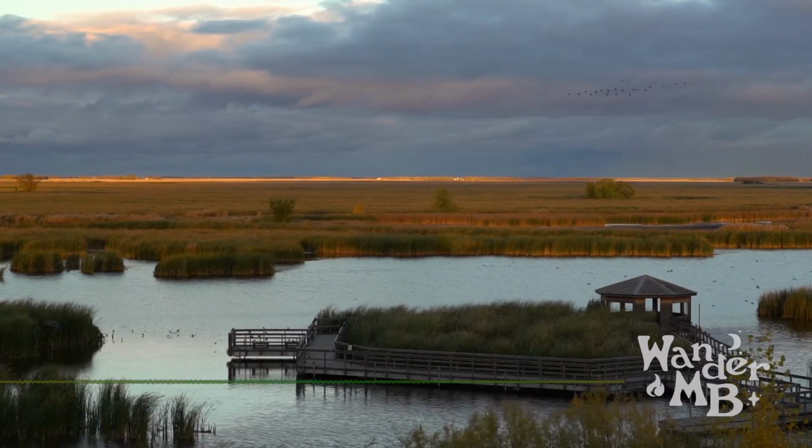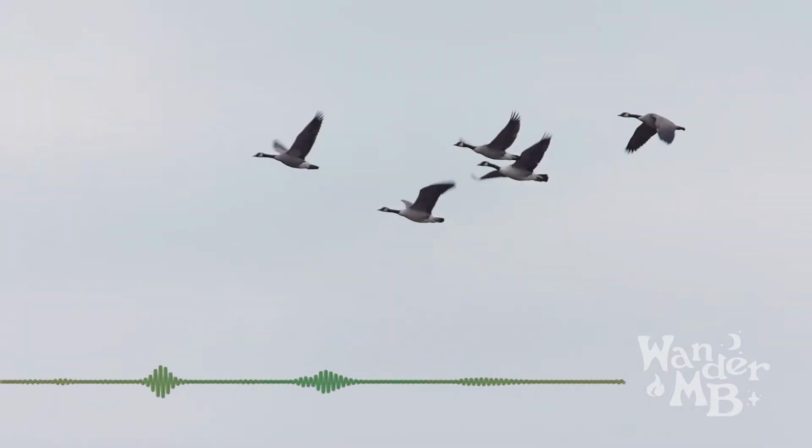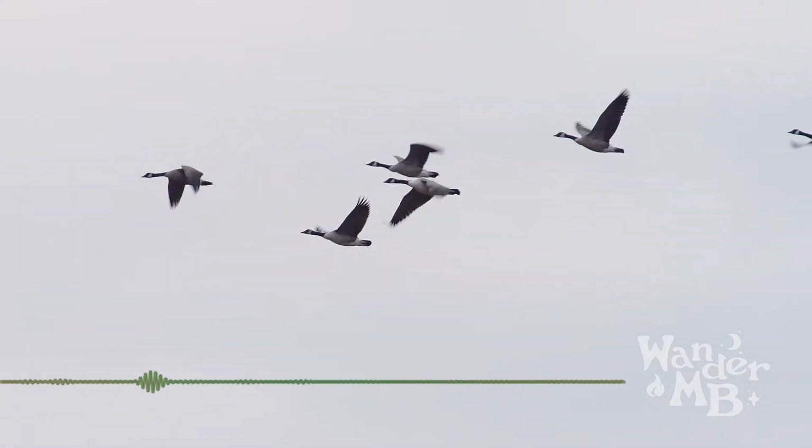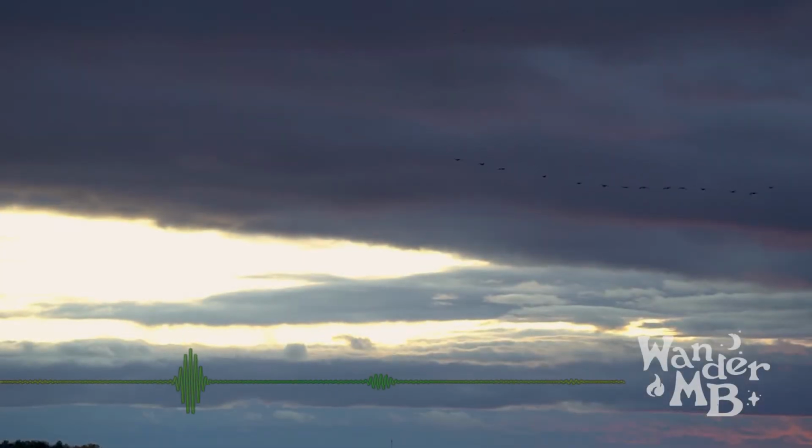There are 3 types of geese you may see here tonight. Canada geese are the largest and noisiest of them, nesting in Manitoba's interlake, then leaving for Minnesota as the weather begins to cool.